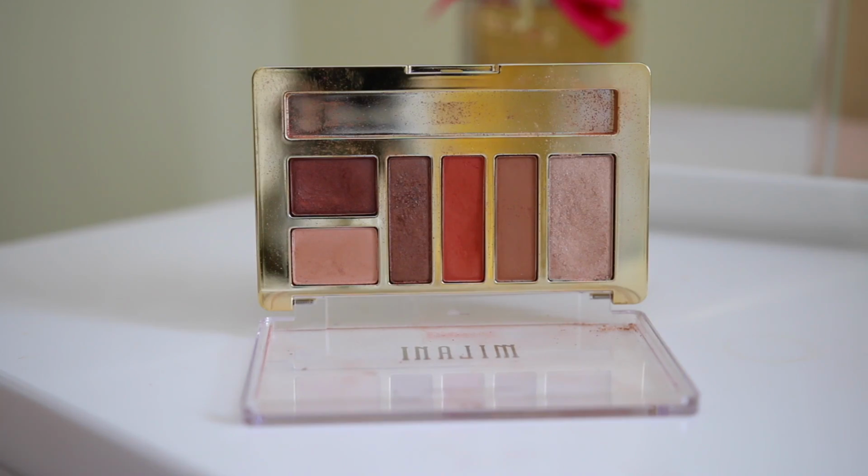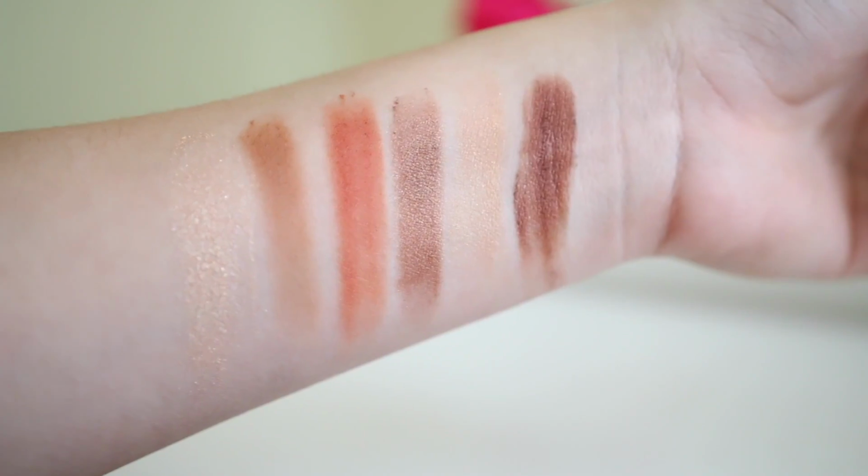So the palette I have here is in Earthy Elements, and let's get real, I only bought this because of that orange shade. It is gorgeous. All the shades in here are really pigmented, really beautiful. I do have looks with these palettes that I've done in the past. If you guys want to see how these are in action, I'll leave those linked below, but love it. You can see the pigment is super on point.